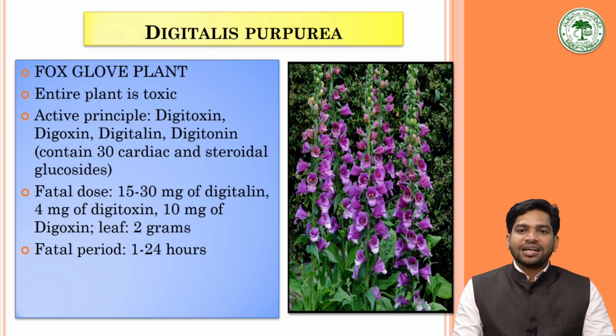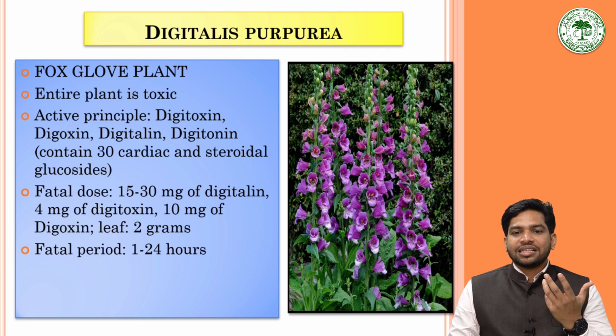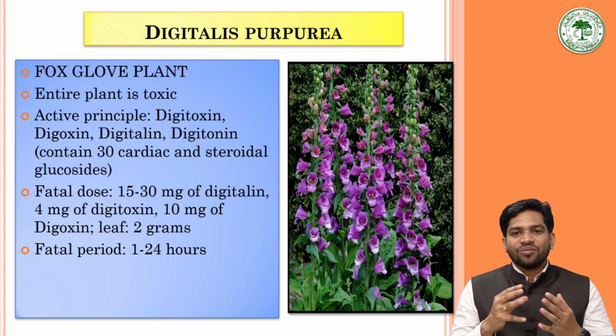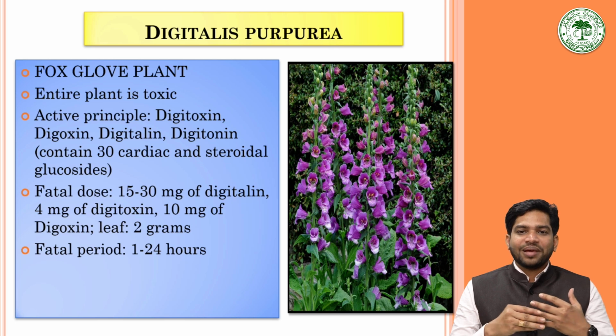The word digitalis has come from the finger-shaped flowers. So you can see the flowers of the digitalis plant are finger-shaped, and so it has been named digitalis. Then the word foxglove comes from an old tradition according to which the fairies gave the flowers to the foxes to wear on their feet so that they could move in magic silence, up to the hands or away from the humans. So foxgloves make them move silently in the jungle.